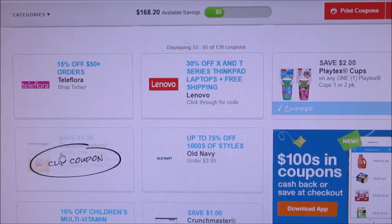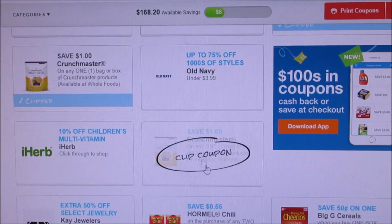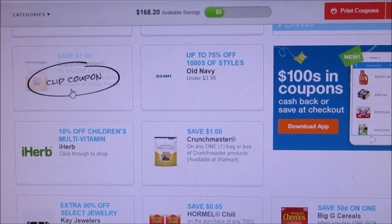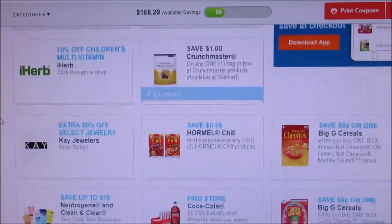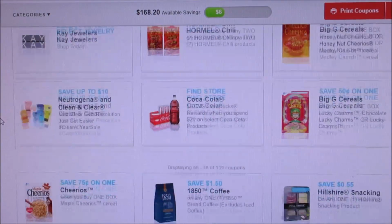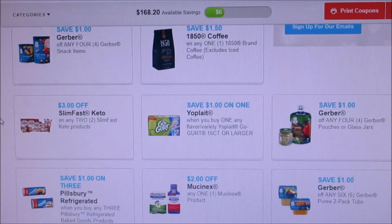They added another Crunch Master coupon, but then they also have another Crunch Master coupon. But this one says available at Whole Foods, this one says available at Walmart. Doesn't really matter, they'll both work at either place. And then I just scrolled down to see what other coupons there were.